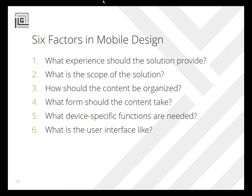And finally, what's the user interface like? So that's the screen layout, the graphic look, the navigation, the action controls. All of these are different on a mobile device versus a laptop or a desktop. So we're going to talk more about this in a bit. I could do a whole other session just on all of these 6 factors, but we're not going to delve into all of them. We're going to spend more time on 6, at least as far as I'm concerned. And Matt's going to do some different content as well. But before I move on to Matt, are there any questions at this point?